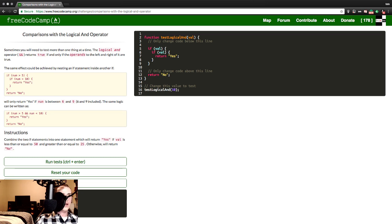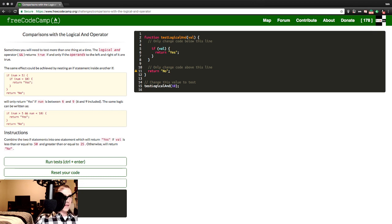Otherwise, it will return no. So something's happening here. We are taking our double if statements and turning them into one. Let's get rid of this. So here we've got value. If a value is, what did they want? Is less than or equal to 50. So if value is less than or equal to 50 and double ampersand, value is greater than or equal to 25.